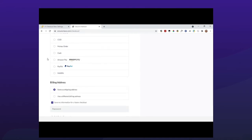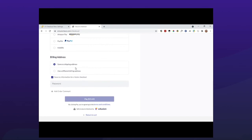We'll do check by mail. Asks us to verify our billing address if it's going to be the same or different. We've got the ability to save their information, and this is creating an account. So if they enter a password here, then they can go ahead and pay, and that'll create an account for them. If they want to check out as a guest, all they've got to do is uncheck it, and the pay button is now active.